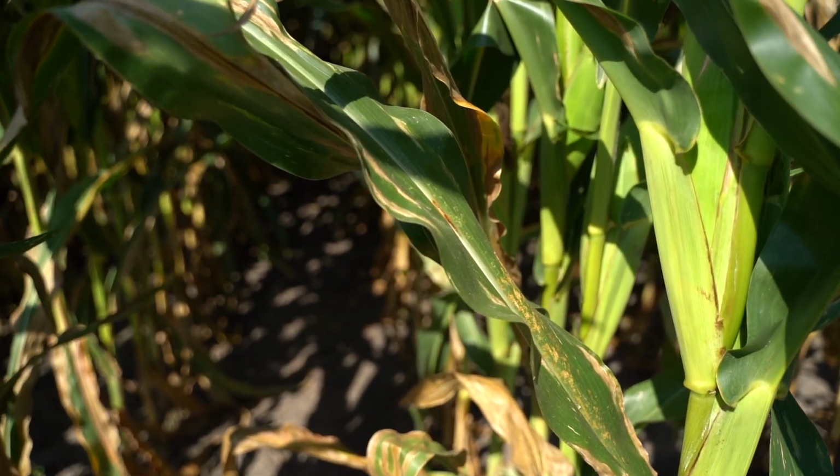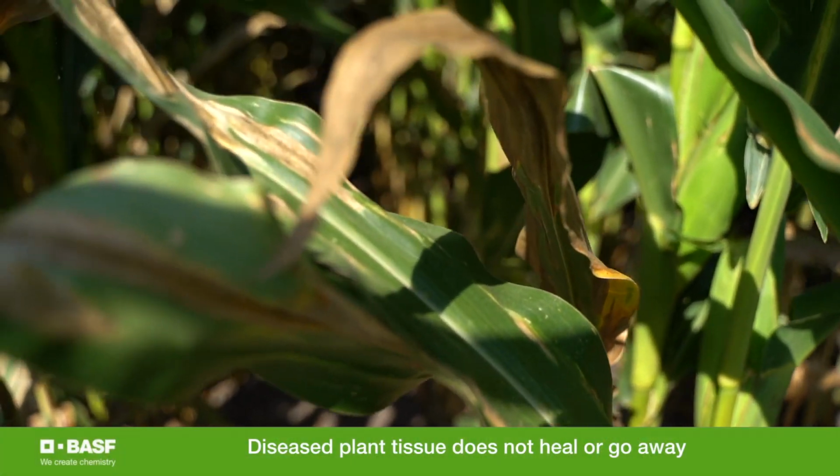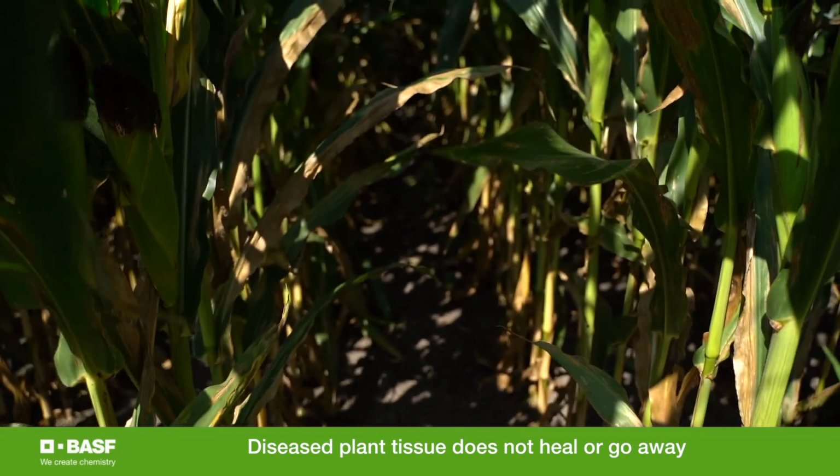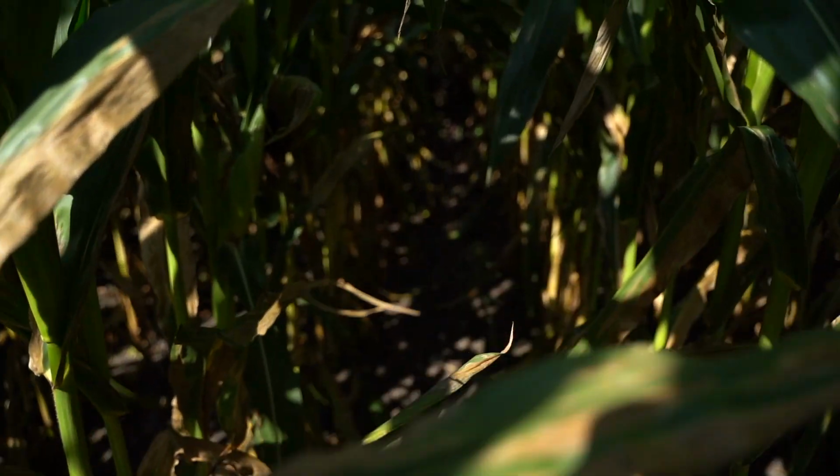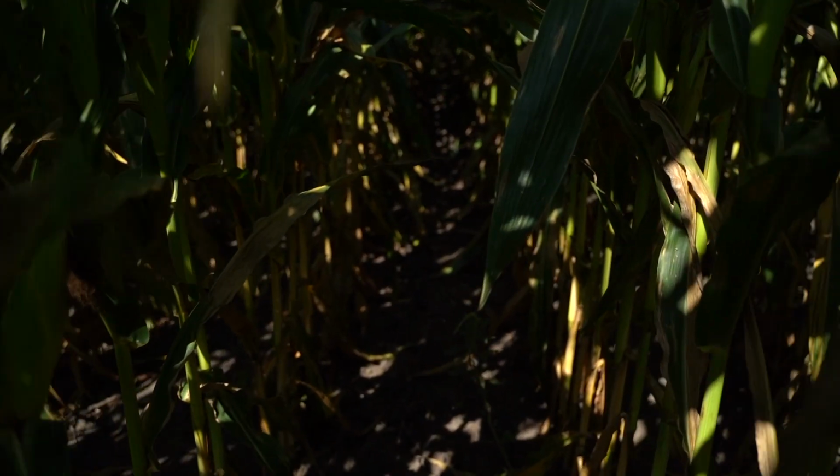The other thing to remember is that diseased plant tissue does not heal or go away. So if you have evidence of disease in your corn or soybean field, whether that be some type of spot or lesion or whatever, it's never going to go away. It's going to be with that plant until it dies.